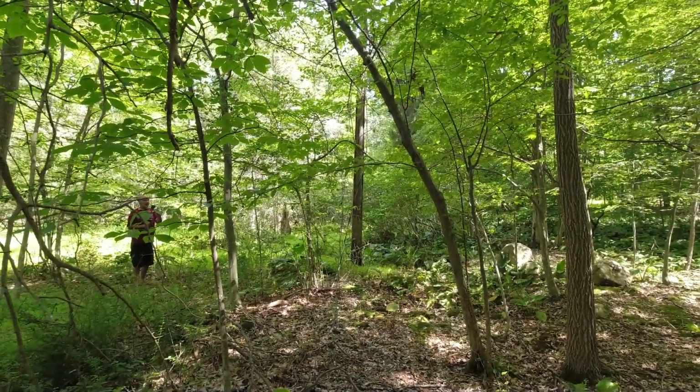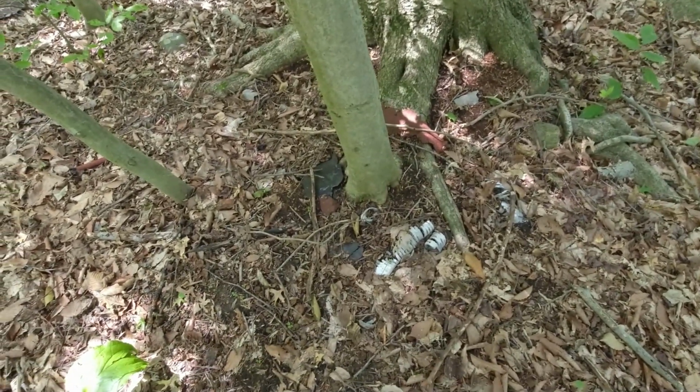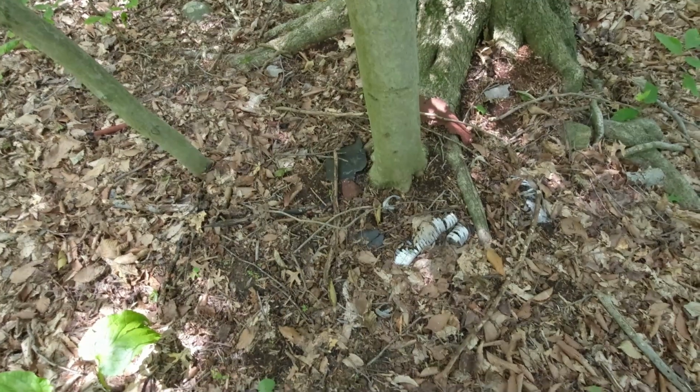But his theory disturbed the ants. Oh, okay. All right, we'll leave. Move it over with my foot. All right, we'll leave the ants alone.